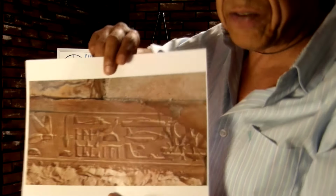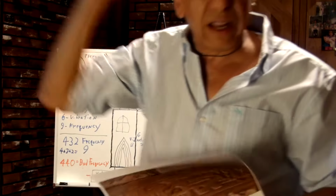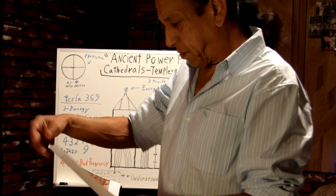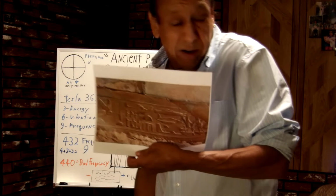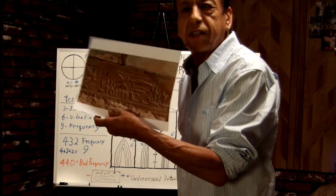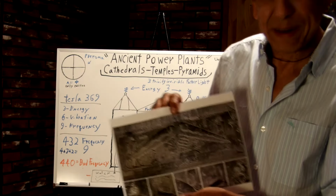And there's all kinds of different strange looking things on the Egyptians with their hats. They had longer skulls. They had real strange energy things, right? And so see, there's proof right here. It's on the wall. You can go to Karnak right now and you can go see this on the wall. And then there's some more.